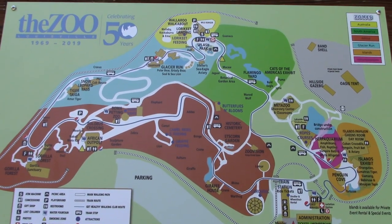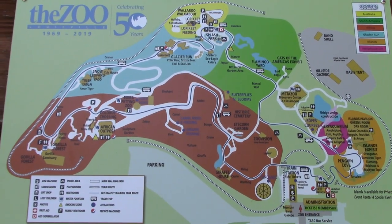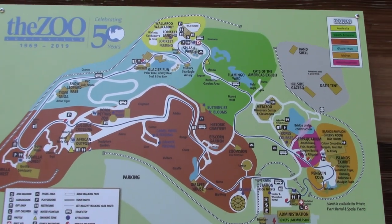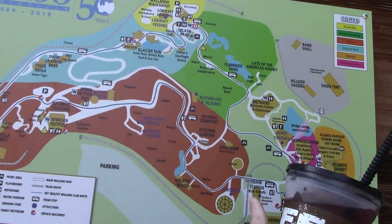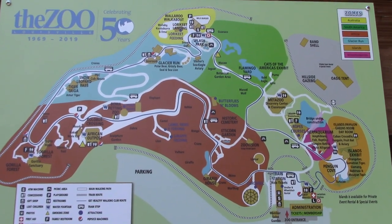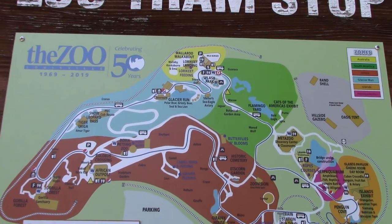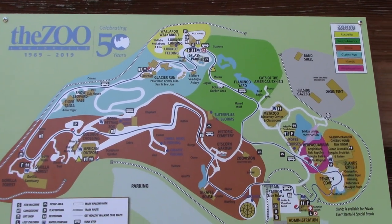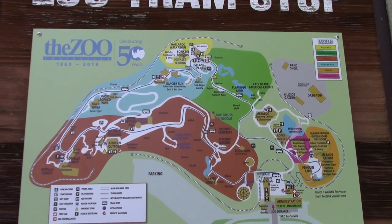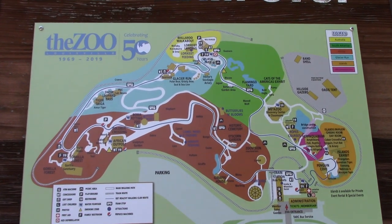Okay, so this is a smaller version of the big map that I showed you earlier. I spoke to a lot of guests that have been here before, and most of them recommended going to the left. Like I said, the train station is here, but the train is not running. So I'm going to go see the larger animals. The smaller stuff is more to the right, in air-conditioned areas, so I'm going to save that for later when it is hot. It's supposed to be upper 80s, lower 90s, which is nothing because I'm from Florida, so it feels really good to me anyway. Let's go see what we can see.